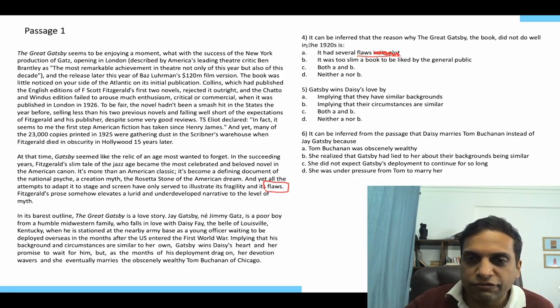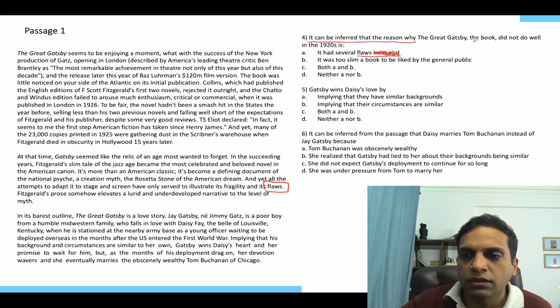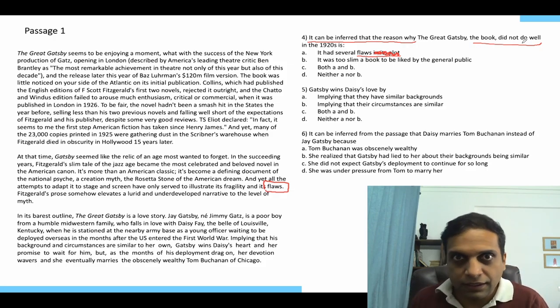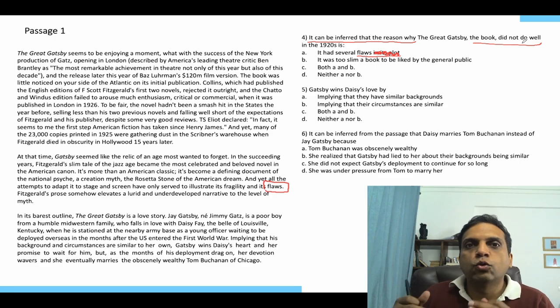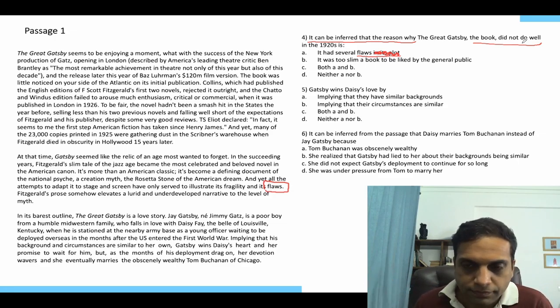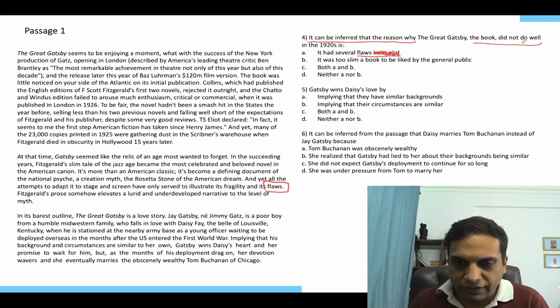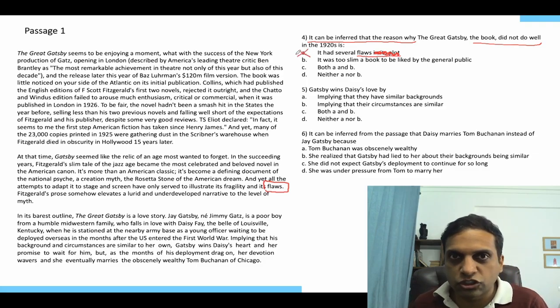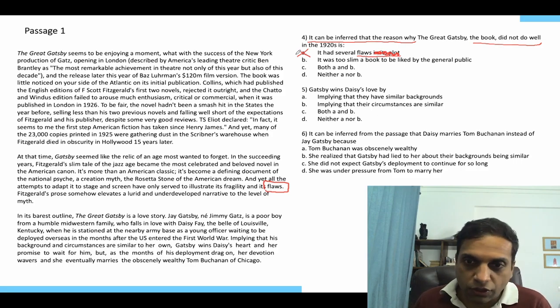It can be inferred that the reason why the book did not do well. Therefore, for this to be right, the author would have had to say the book did not do well because it had several flaws, or because it had several flaws in the plot. It does not say that. It does not draw a cause and effect relationship. Therefore, A is wrong. B, it was too slim a book to be liked by the general public.